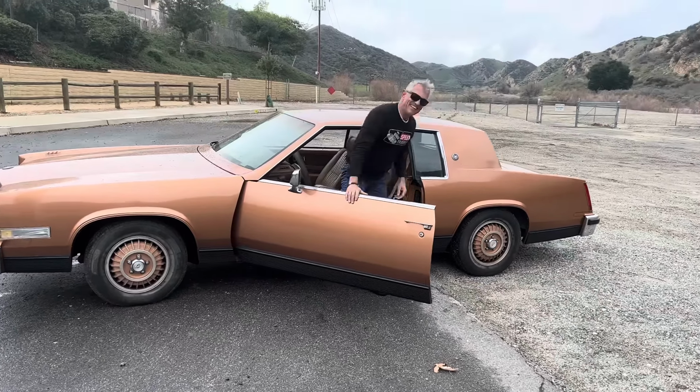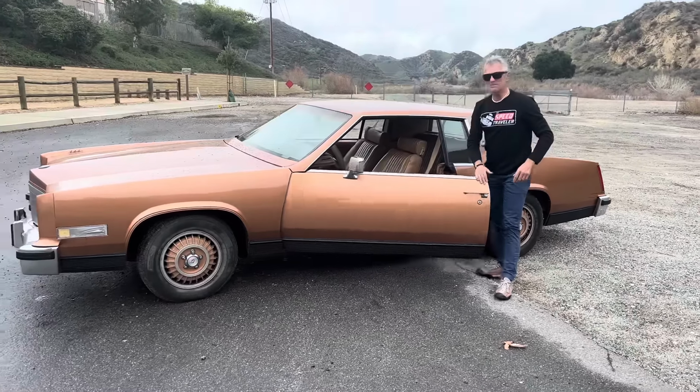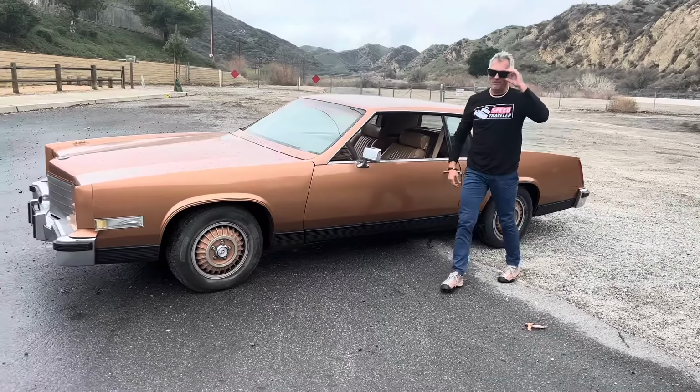Wow, that's a lot of fun. It's not about the high speed, it's about cruising around and having a good time, but I gotta tell you, this is a fun car to cruise. It's just loads of fun. You get lots of looks because this color just really stands out.